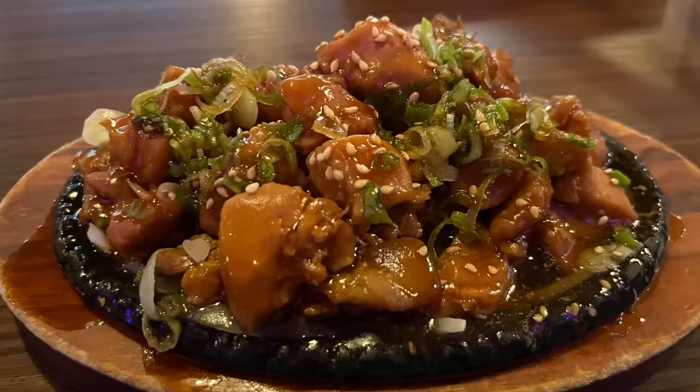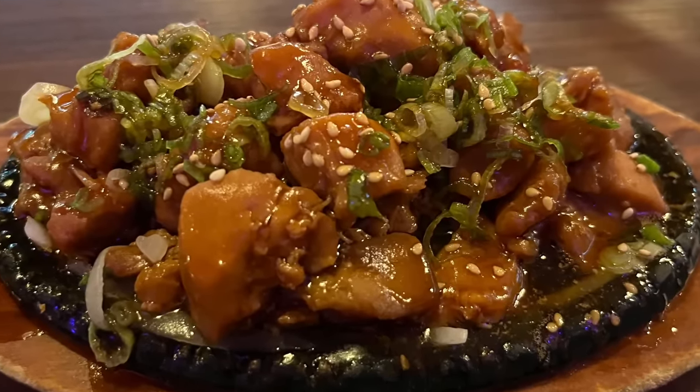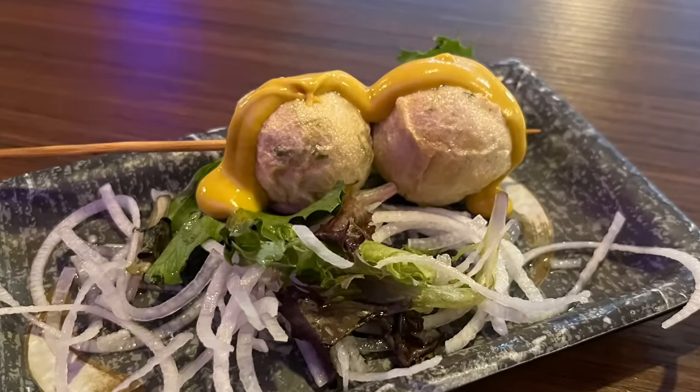So now we have chicken teriyaki and deep fried fish ball. The chicken teriyaki, guys. Very flavorful. It got that sesame seed crunch on it. It's pretty darn good. I just need white rice to go with this. And they give you a lot, guys.